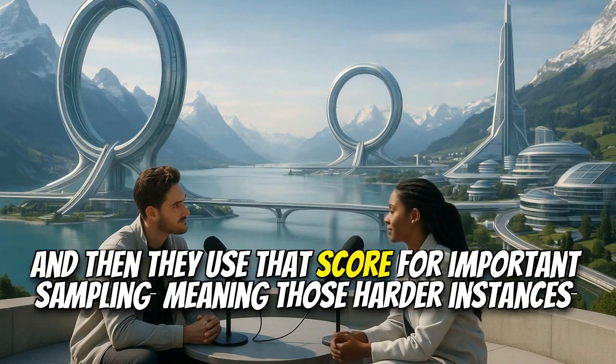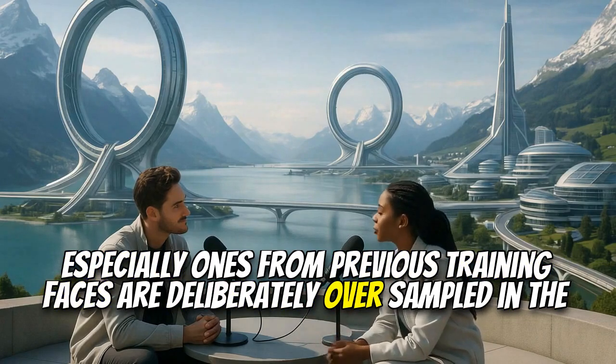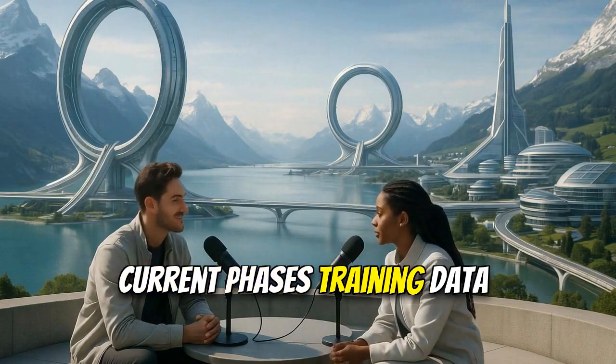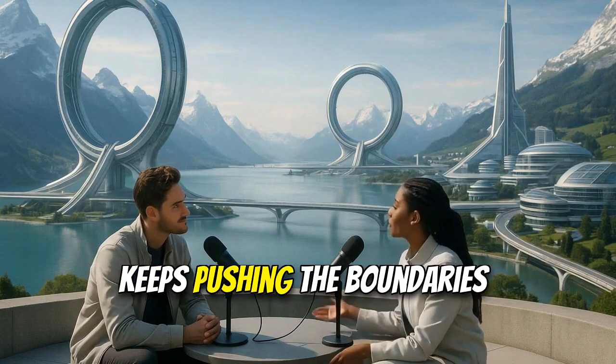And then they use that score for importance sampling, meaning those harder instances, especially ones from previous training phases, are deliberately oversampled in the current phase's training data. So you keep reminding the model of the problems it struggled with, forcing it to get better at them. Exactly. Keeps pushing the boundaries.